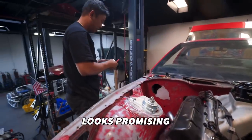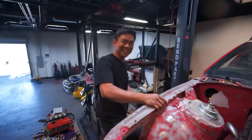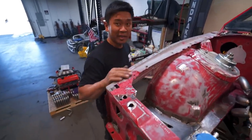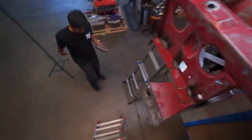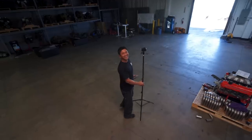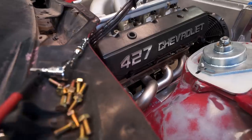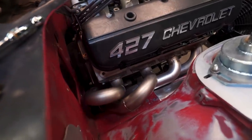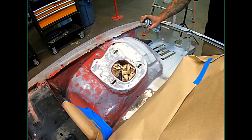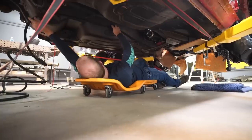This looks promising. Do people realize that we're up on a ladder? Because Alex Grimm is taking such a long time doing the rear end, building headers on the ladder. I got it. This is gonna go. Oh my God, this is awful.